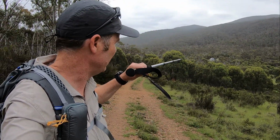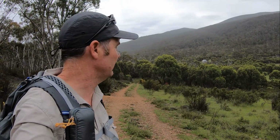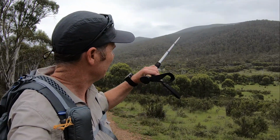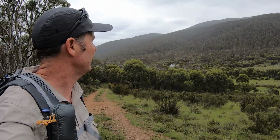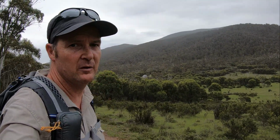Just over the top of the trees there, you can see the Cotter Hut. It's all locked up, so you can't actually use it, but it's a very useful reference point. And Mt Bimberi looms above us there, and that's where we'll be heading tomorrow morning. Right now, let's go and find somewhere to stay for the night.